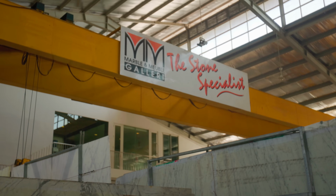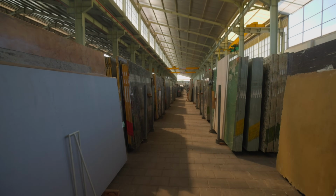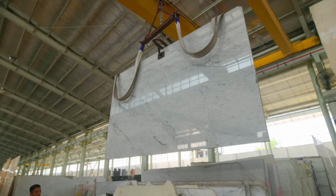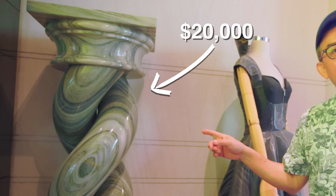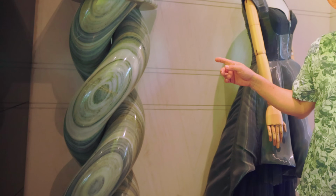Now there's a lot of stone suppliers in this world, but very few are at this level. Gallery isn't just a warehouse of stones, they're also on the leading edge of stone innovation. I bet you didn't know you could bend marble. Yeah, I didn't either. This is how it started. This is the raw material. Yes. When I think of stone, I think of something that is unchangeable. But apparently you can actually bend it.